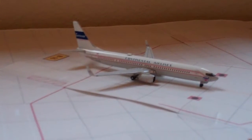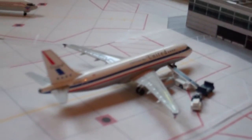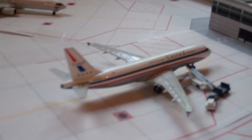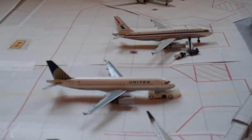Moving over to B, we have a United 737-900 in the Continental Heritage color, just arriving from Las Vegas. Here we have a United A320 in the United Friendship colors, Heritage. It's going to go to Fort Lauderdale. Here we have another United A320 in the regular colors. It's going to go to New York LaGuardia.